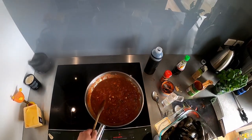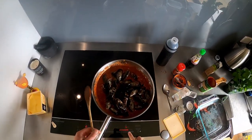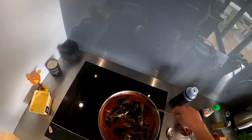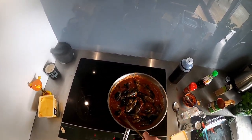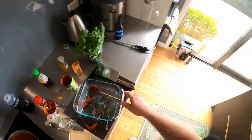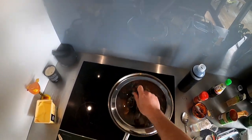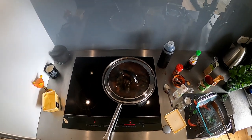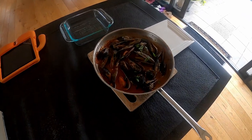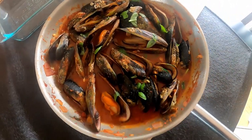Right, time for the mussels. Push in there. Give them a wee juggle about. Get all the mixture in that. Get it all covered and coated. And then I'll fire this one. Get a wee shaker boot. Fire it up. And then when they open up, that's basically it ready. So there we go. Green-lipped mussels, picked only a couple of hours ago. Fresh as.